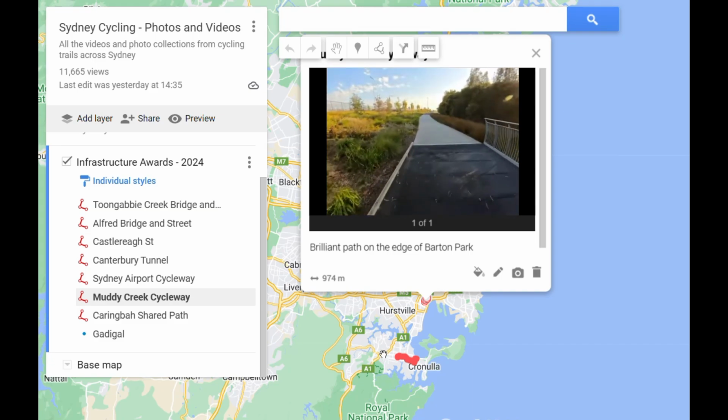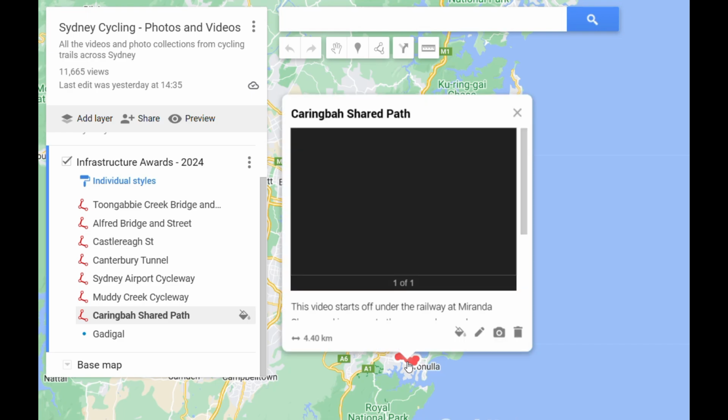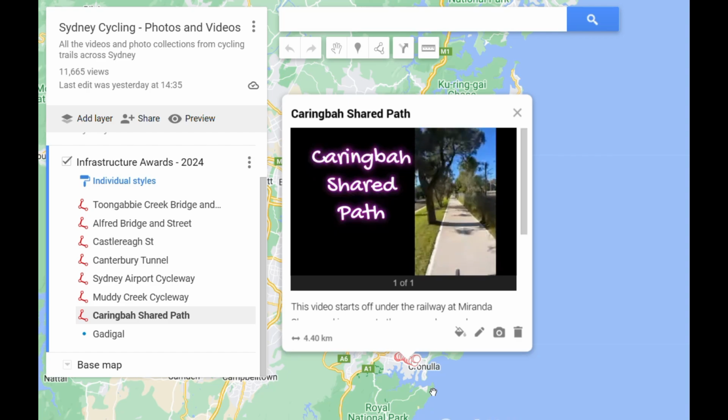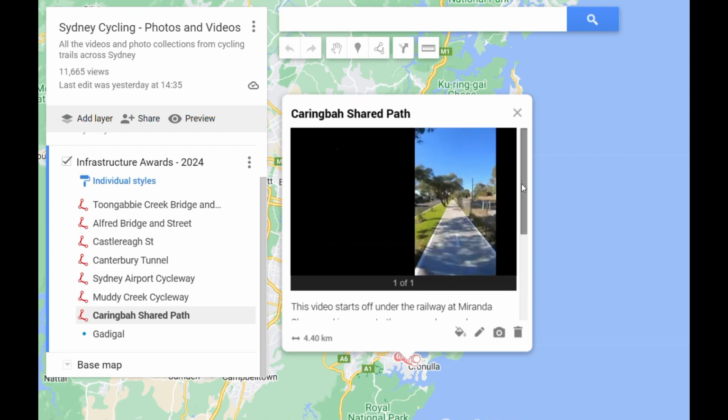Great point. And our final honorable mention goes to the Caringbah to Miranda Shops path. Yes, I've heard about that one. It's not completely finished yet, right? Not yet, but it's already popular with cyclists in the Shire. It's going to be a fantastic route connecting key places and areas that are tough to cycle in right now. Yeah, lots of cars in those parts.